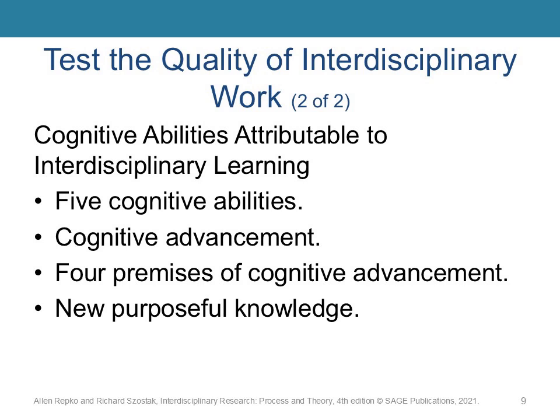And finally, it's purposeful. The interdisciplinary understanding leads to something practical and meaningful, like an explanation, a product, a policy recommendation, or a new question. Like all good research, it must be communicated clearly to be useful. In short, cognitive advancement is not just the outcome of interdisciplinary work. It's also the proof that interdisciplinary thinking has taken place.